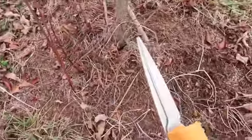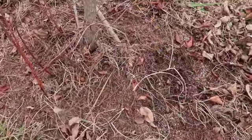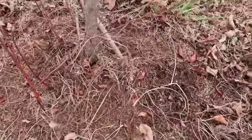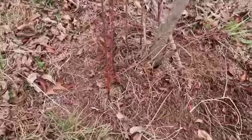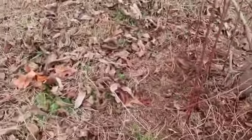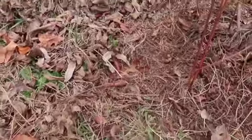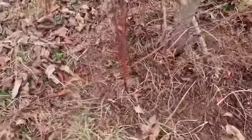Okay, so after I rake it back, I come through with these grass shears and I take care of any grass. We've already got green grass growing out here, as you can see right here, so I go ahead and take care of that as well and just get it out of the way. I don't know that it helps much, but it makes me feel better anyway.